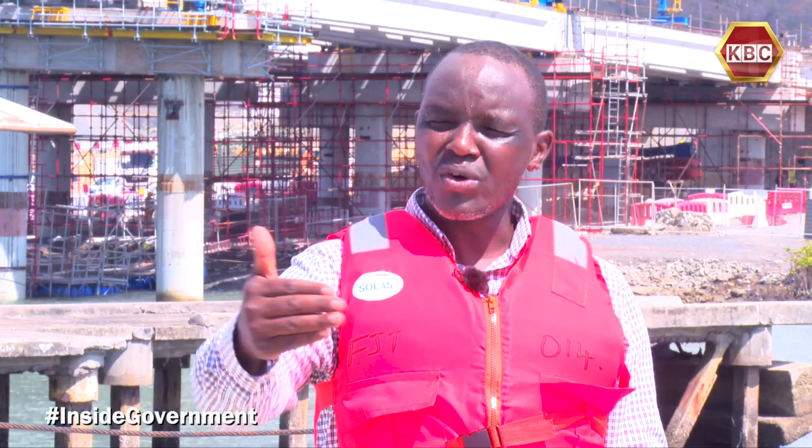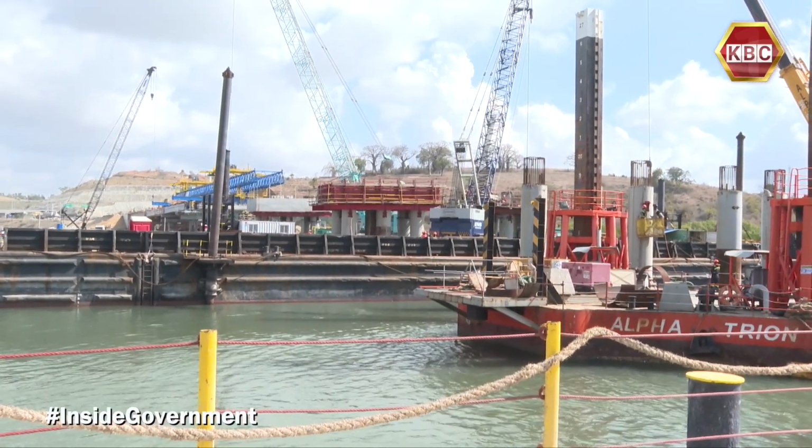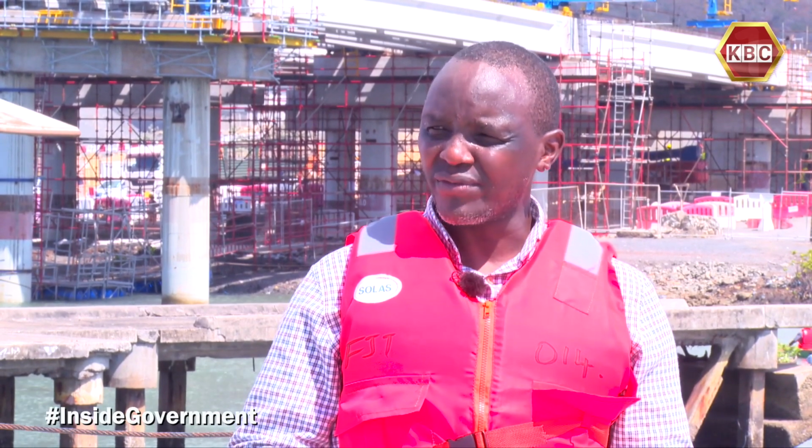But then let's look beyond the construction period. The first thing is that Mombasa area has been very congested because all the traffic going into the island had only 3 entries: the Makupa Bridge, the Mtwapa Bridge, and the ferry. So first and foremost, we are decongesting Mombasa. Any urban center will thrive so long as there is free and efficient movement of goods and people. So Mombasa as an economic hub will grow.